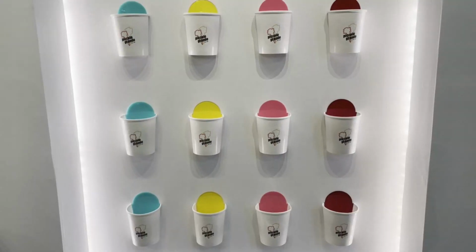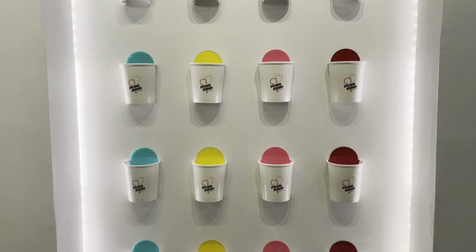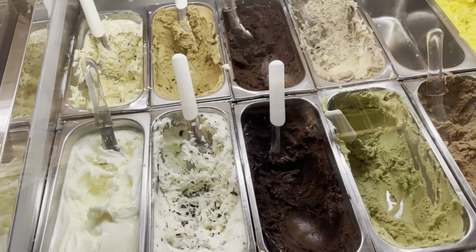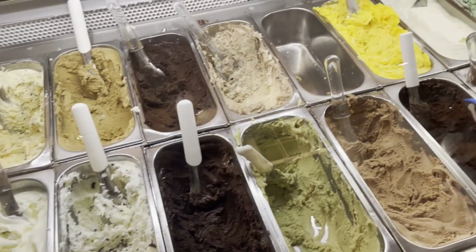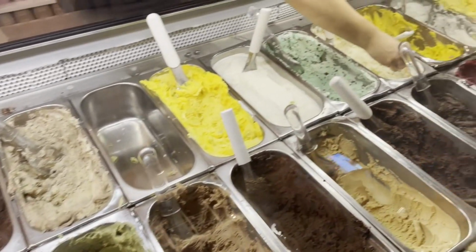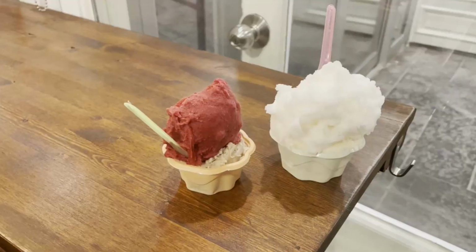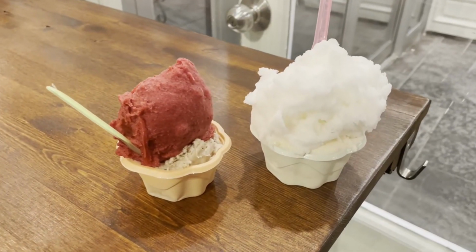Piccolo is a cute little gelato shop playing old Tom and Jerry cartoons while you wait for your scoop. It offers a wide variety of handcrafted Italian gelato, sorbet, and vegan dessert options. We went for tiramisu flavor, which was rich and boozy in all the right ways, and blackcurrant, which was punchy and vibrant. Both were delicious and definitely worth a try.